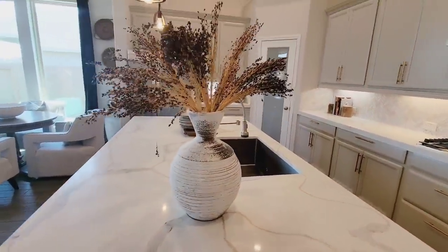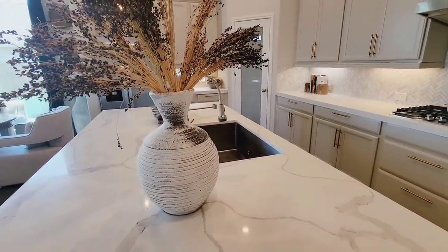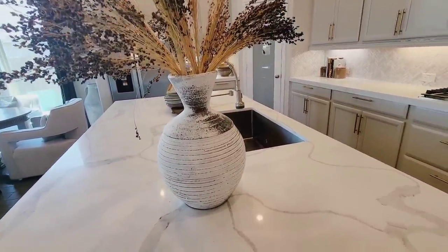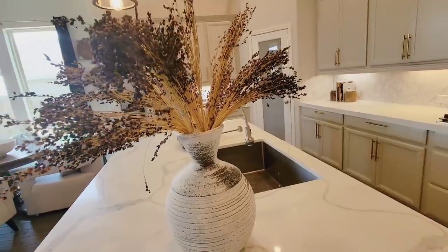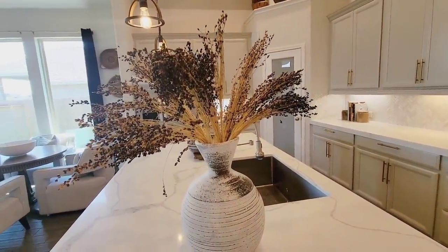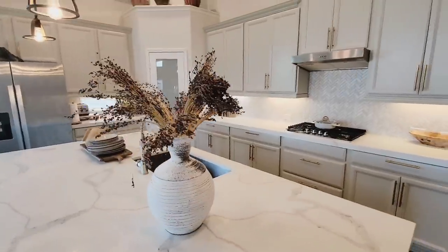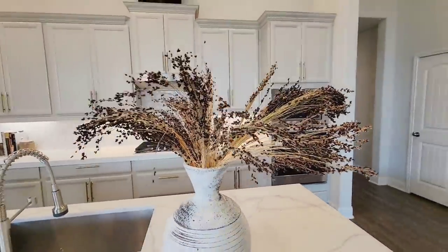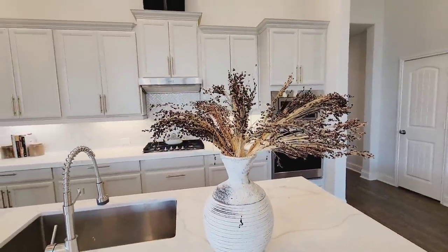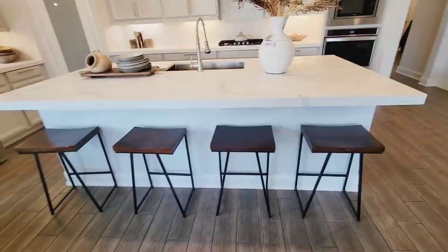So I just have this vase here. I wanted a black vase, but I felt it looked a little bit too dark, so I said why not a rustic looking vase. And then I just have these dried flowers that I picked up from Pottery Barn. I thought the mahogany and brown mix of flowers went well to blend in with the other pieces of decor and the stools that I picked up from Home Goods.